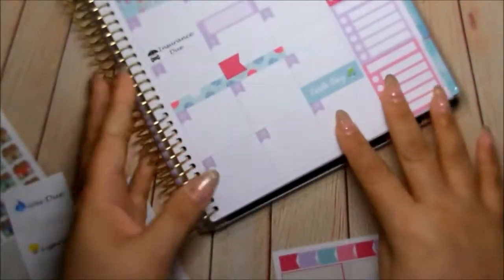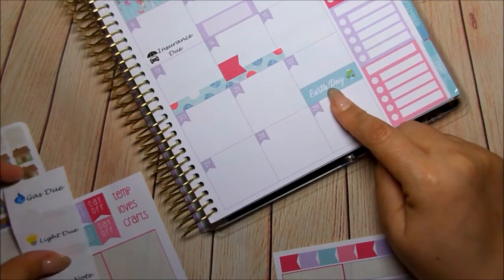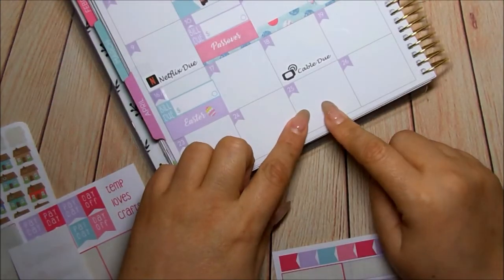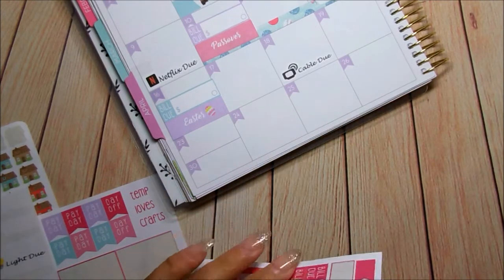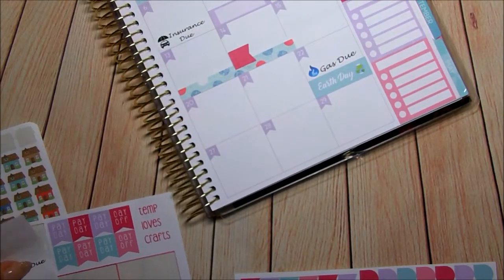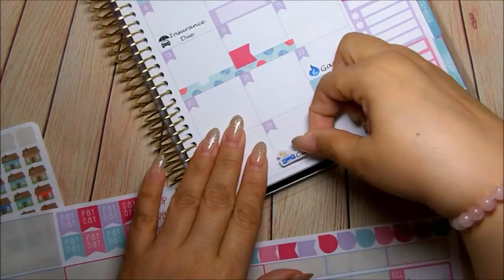I'm going to flip it and work on the 22nd, which is Earth Day. My gas is due. Working on the 25th, I have an endocrinology appointment. And then on the 28th, I missed a bill. The 28th is my car note. I missed my light bill.